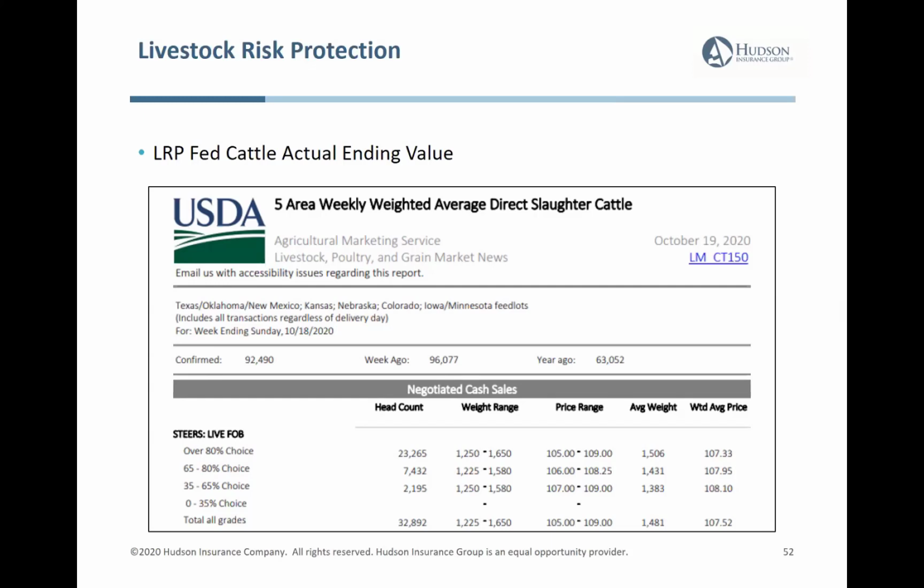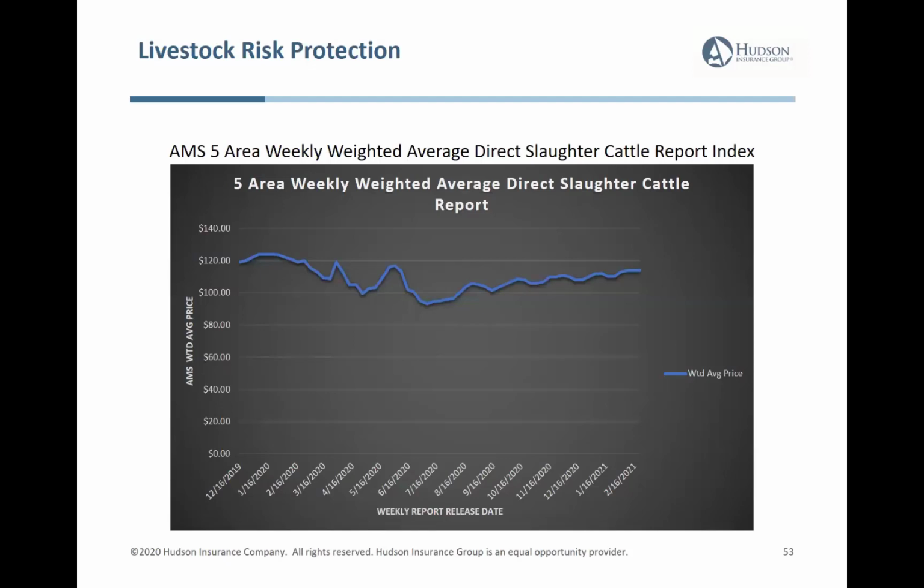And then I believe on an earlier slide, I said which category they use. They use the steers, live, 35 to 65% choice category. This report was released on October 19th of 2020. So if you had an endorsement that ended on 10/18 or any of those days prior, the ending value they would have used would have been 108.10. And that would have been the ending value RMA would have put out to settle any endorsements against. And then gathering those reports over the past year, probably 13 months, you see what this report has done over time over the past year or so. It's definitely had some up and down movement in it as well.